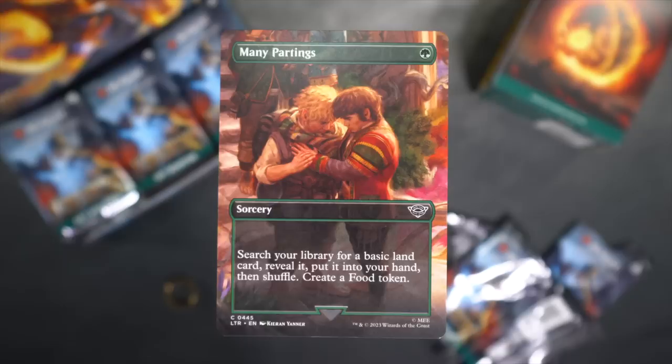I'm not entirely sure. I guess it's also interesting to ask what particular moment in the story happens chronologically, because the cards, in this case, are telling the entire story, right? You don't have the one character. You have the journey of the character. Yeah. In fact, here's the end of a journey. We have Many Partings, which I believe is the very, very end of Return of the King, when they head to the Grey Havens. A sorcery: search your library for a basic land, reveal it, put it into your hand, then shuffle and make a Food. The art is also stunning in that. Oh, all the art in this whole set is great.